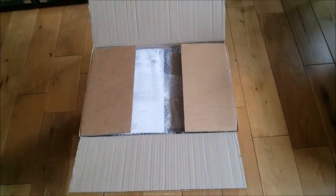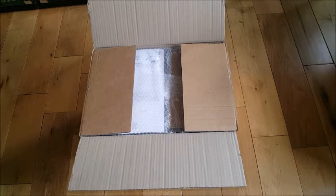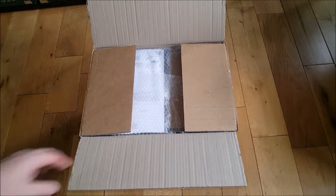Okay, so I suppose the first thing to say is the outer box is absolutely fine. It's been shipped from wherever it's been shipped from, but they then delivered it to Games Quest, which is based in the UK. And I had a 48-hour tracking notice from Royal Mail, and it came within that period. So yeah, there we go. Outer box, absolutely no issues with it at all. It's well packed, and we'll see what we got.